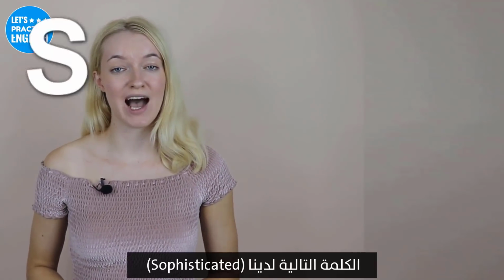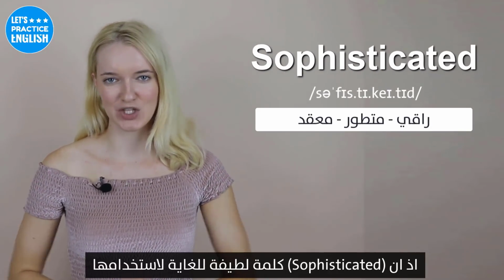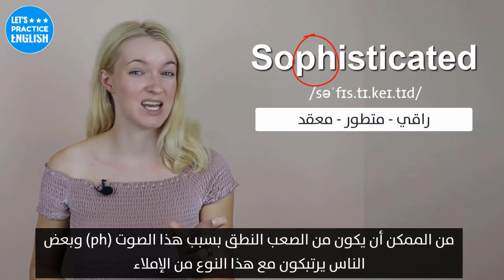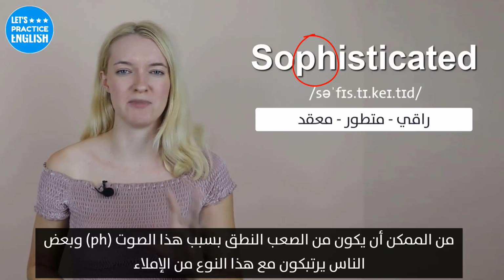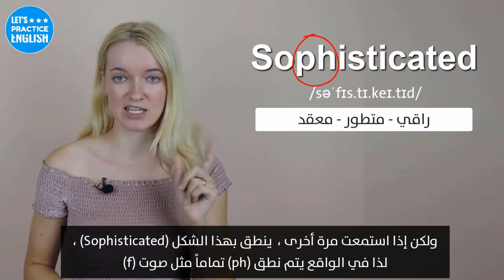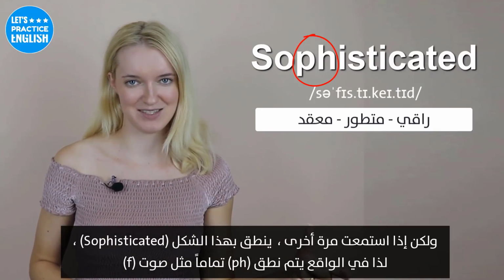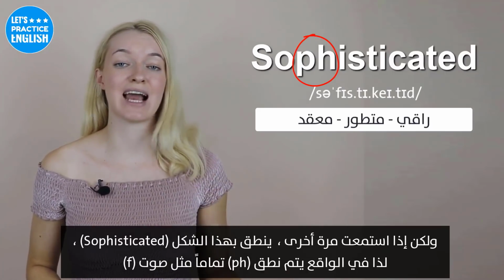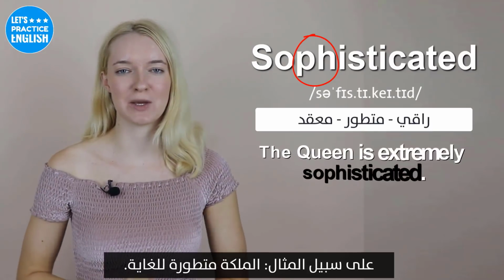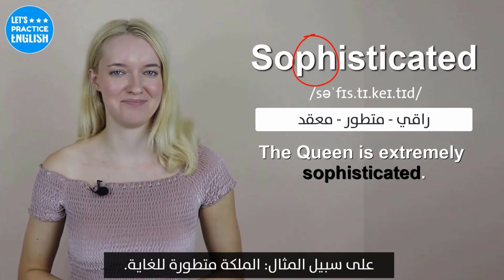On to the next one, we have sophisticated. Now, sophisticated is quite a nice word to use if you can. It can be difficult to pronounce because of that PH sound, and some people get confused with that type of spelling and they don't know how to pronounce it properly. But if you listen again, it's sophisticated. So actually, the PH is just pronounced exactly like an F sound. And an example sentence could be, the Queen is extremely sophisticated.